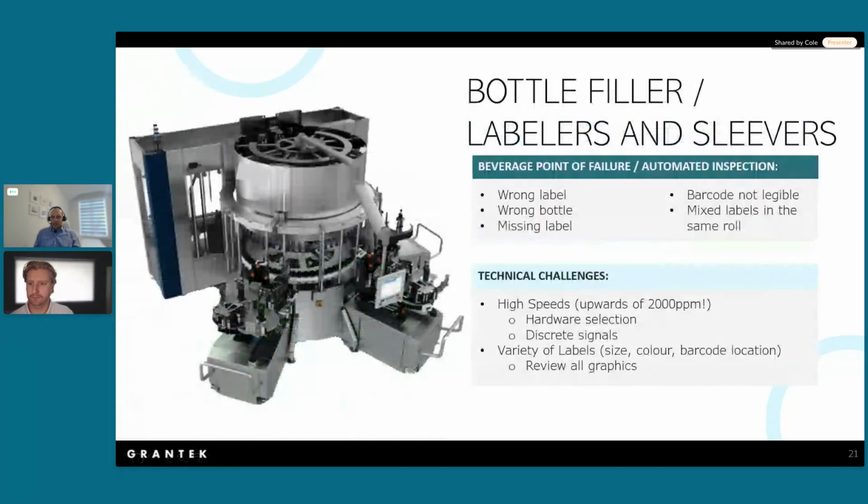Okay, the next one here is more specific to the bottle lines, like bottle fillers, labelers, and sleevers. Points of failure here: wrong label, wrong bottle. I saw this happening a few times. Sometimes they're scheduled to run a clear bottle, and then a green bottle or another color of bottle came into the line, and it's really hard to detect, especially at the speed that we were talking about. Missing labels, as I said, because of the speed, are really hard to detect when somebody is looking for them.